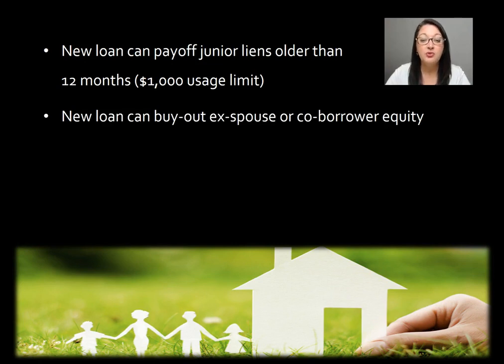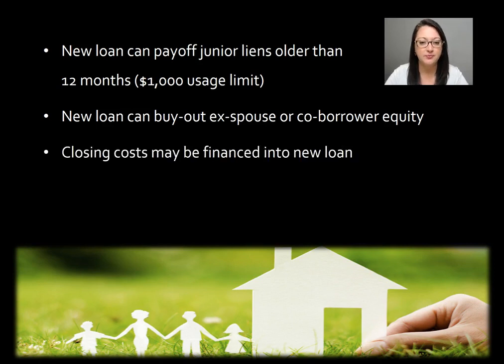Next, the new loan can buy out an ex-spouse or a co-borrower's equity. So if you have a divorce situation, instead of doing a cash-out refinance, which is going to have lower LTV limits, more documentation requirements, and higher rates, you can do it under a rate and term and have the better rates and the higher LTV, but still give that cash out in a divorce situation, or if you're trying to buy out the co-borrower.